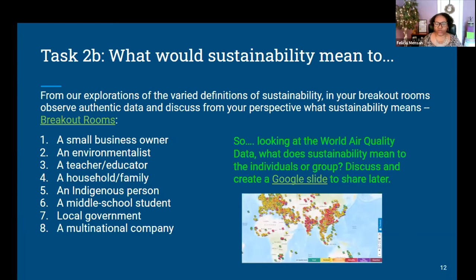So you'll know when we put you in the breakout groups. You'll also have a Google Slide where you can put your information as you relate to these ideas around the world air quality in your particular role. When we come back, you'll be able to share out a little bit about what sustainability means to you for this particular role that you're playing. And you can also be creative and say, what other kinds of issues in your particular role would you look for? We're leaving it very open because this is an open inquiry.